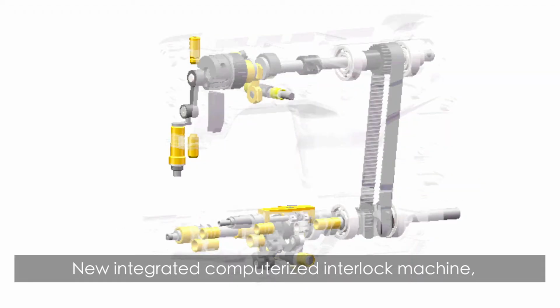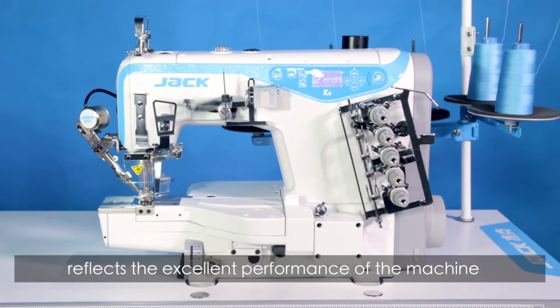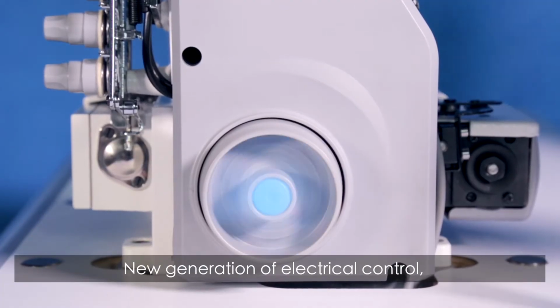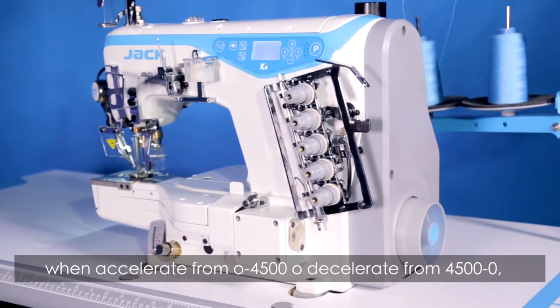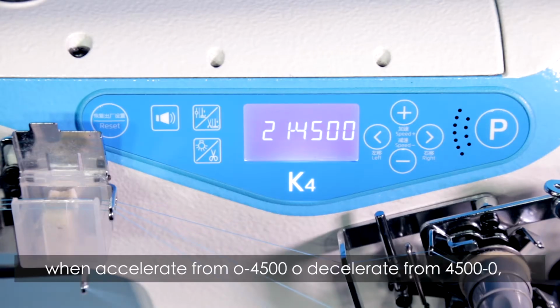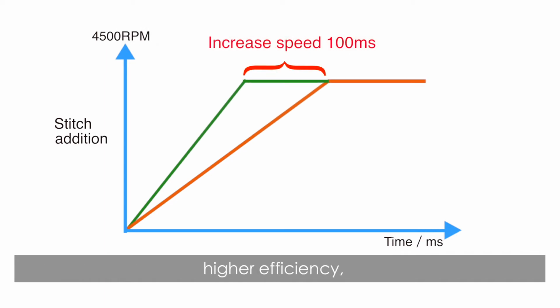The new integrated computerized interlock machine reflects the excellent performance of the machine. The new generation of electrical control reduces loom when accelerating from 0 to 4,500 and decelerating from 4,500 to 0, with faster response, higher efficiency, and more comfortable operation.